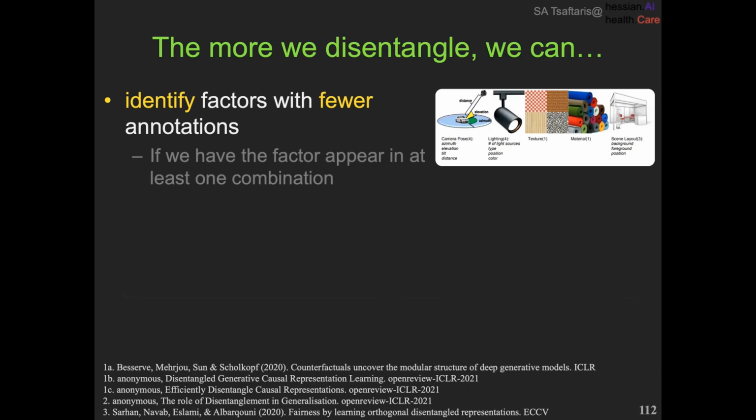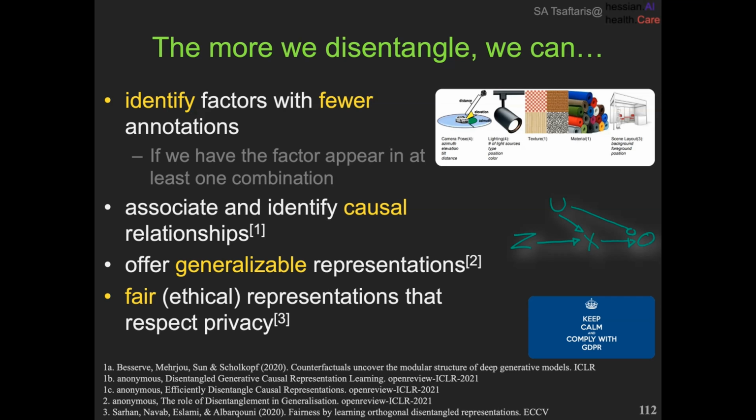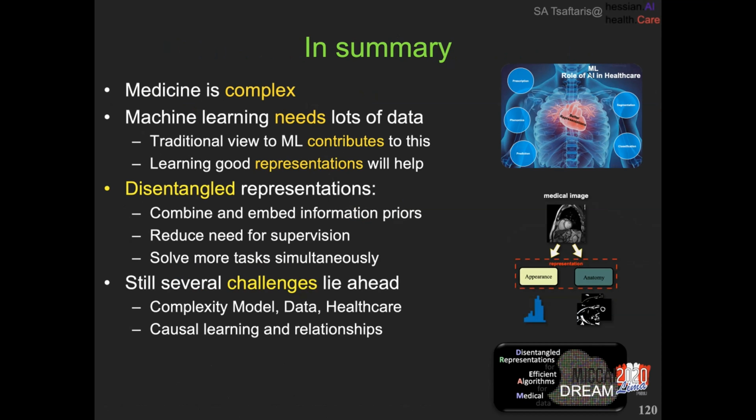We can hopefully associate and identify causal relationships. There was a slew of papers just recently in ICLR 2021 about the relationship between disentanglement and causality. We can offer generalizable representations, basically representations that can be transferred to different tasks. Again, another recent ICLR paper, and we also hope to think of how we can create representations that respect privacy and reduce bias. In summary, I hope I have convinced you that medicine is complex and needs a lot of data, and I do hope that disentangled representations will allow us to reduce the need for supervision, solve more tasks simultaneously, and also combine and embed some of the information priors, or biases, that we want to encode for some of the tasks that we know.